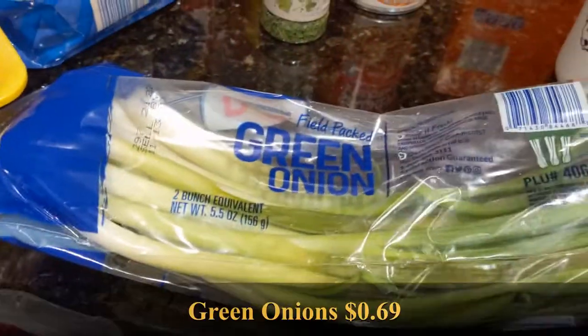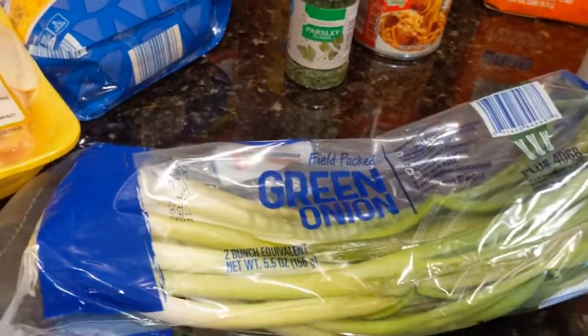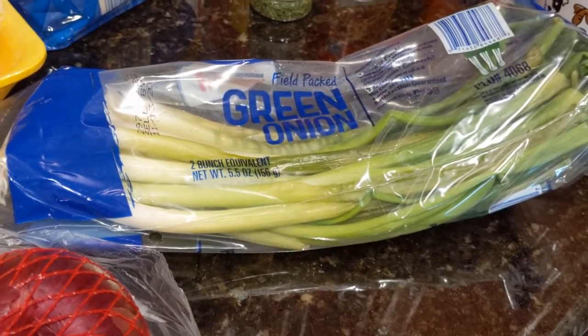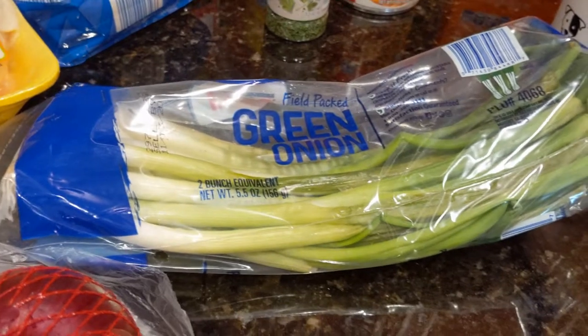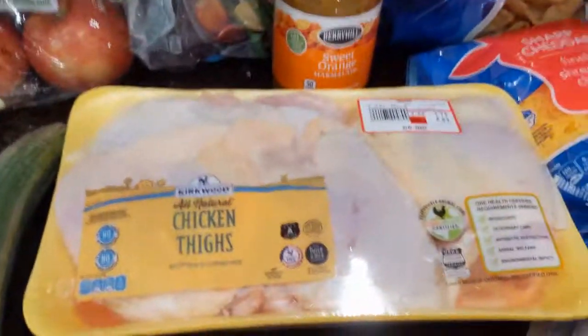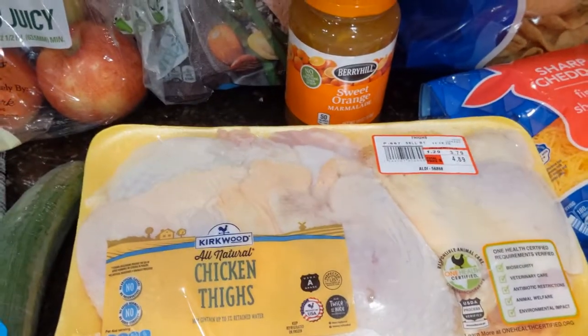Okay, then we have here green onions. These are great just for toppers on any kinds of dishes, but I do cook a lot of Asian style dishes, so this goes perfect with those Asian dishes. Speaking of cooking, we have here some chicken thighs.